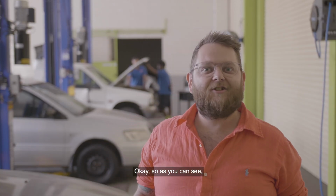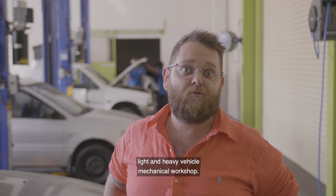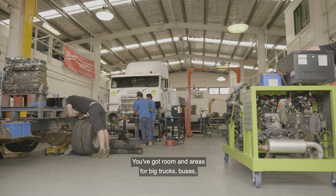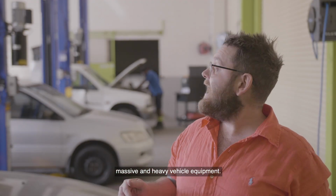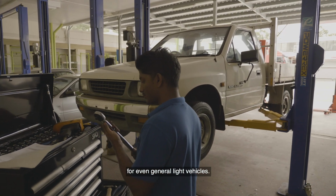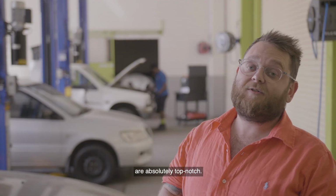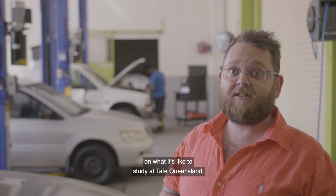Hey guys, okay, so as you can see, we are at the amazing TAFE Queensland Light and Heavy Vehicle Mechanical Workshop. This facility is quite large. You've got room and areas for big trucks, buses, massive heavy vehicle equipment, and you've also got all this stuff here for general light vehicles. So everything you're going to be training and all the facilities you're going to be using are absolutely top notch. So let's speak to some students and get their opinion on what it's like to study at TAFE Queensland.